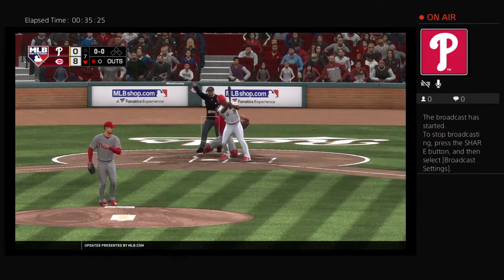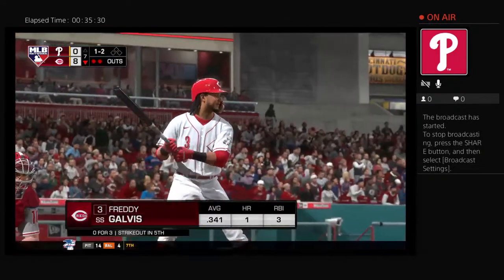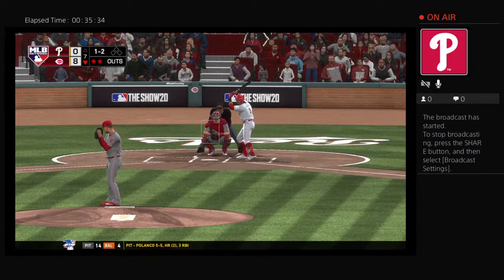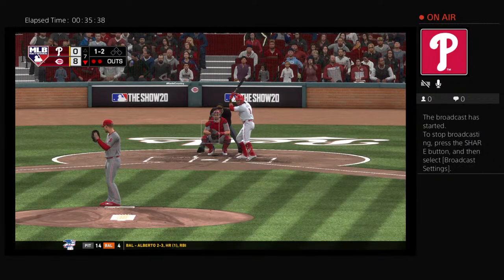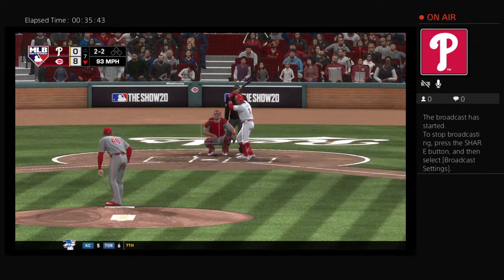And a swing and a miss as they got him with the slider there. 2 away. Digging in once again, Freddie Galvis. No hits in 3 tries so far. He's struck out once. The 1-2 pitch. Count 2-2. 3 runs already home here.